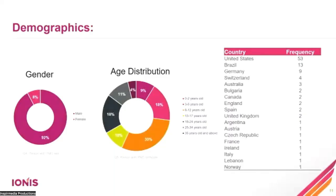So the mean age of participants, as I just mentioned, was 13 years old, but actually 67% of the participants that completed the survey were under the age of 18. As you would expect with an X-linked disease, 92% were male, as I just pointed out. And the table on the right here just summarizes the countries where the caregivers were located. So you can see we had just over half in the US, but we had quite a large number in Brazil and also in Europe as well.